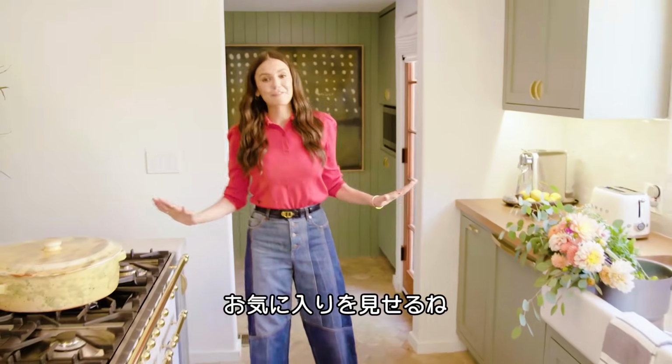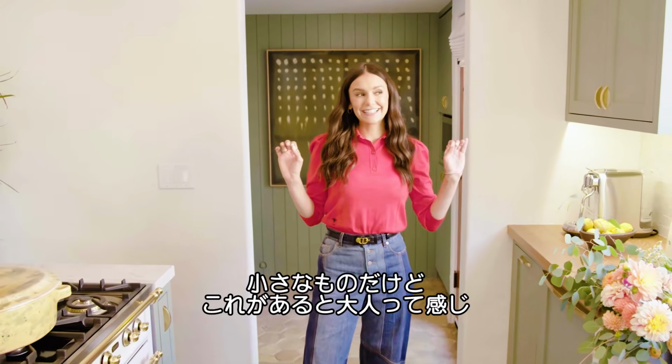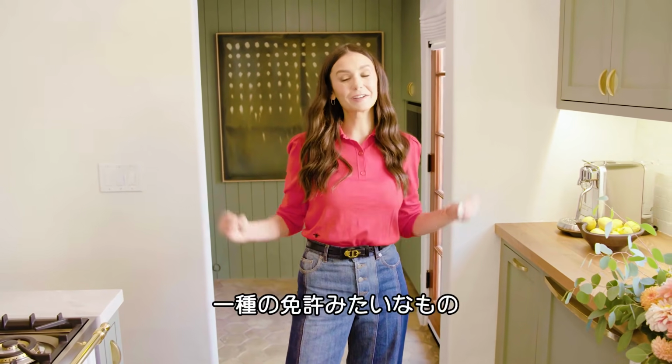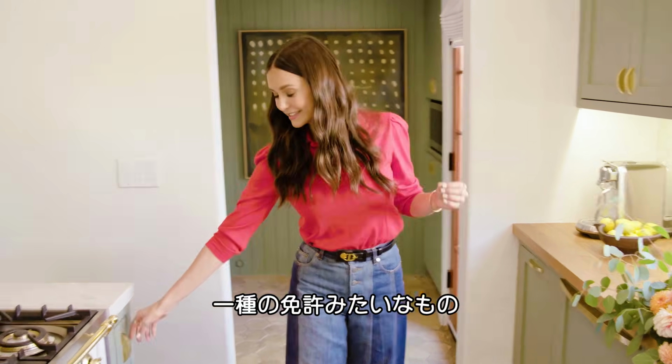I'm gonna show you my favorite part of the kitchen. It's the tiniest little thing, but to me, it makes me really feel like an adult, like a passage of some sort.